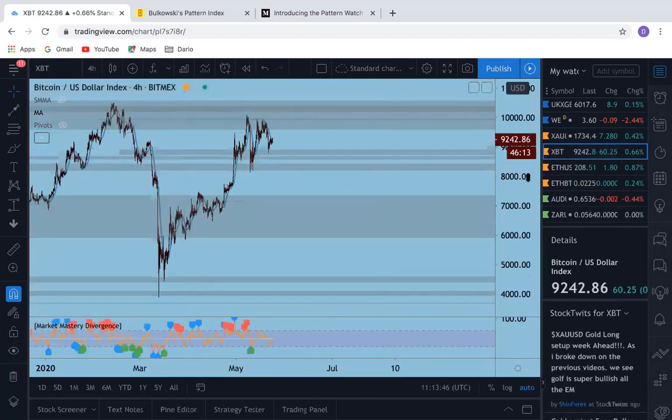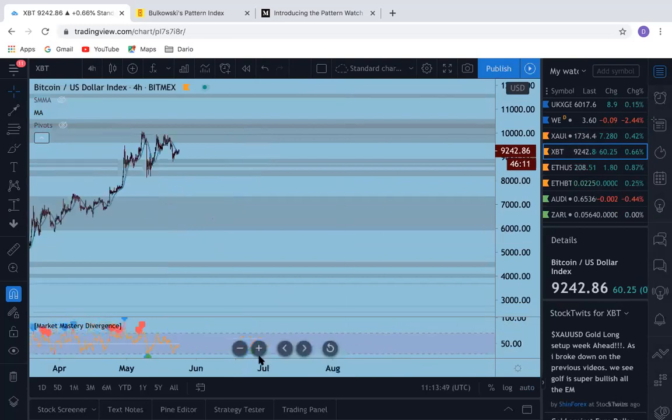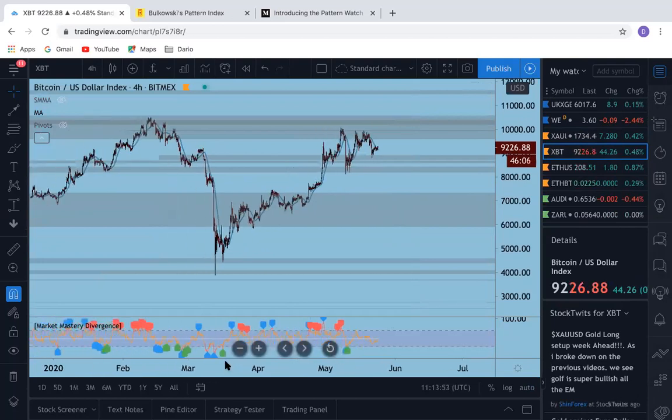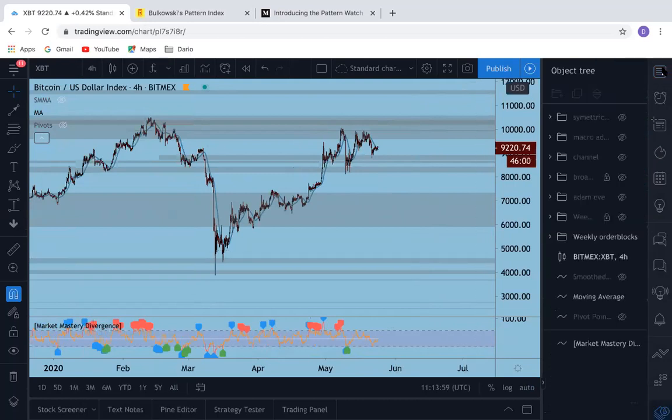Bitcoin, which is what I'm sure everyone wants to know about at the moment. So Bitcoin, you can see the order block areas, which I've put out in gray. They're just areas of support and resistance. They're drawn off the weekly.